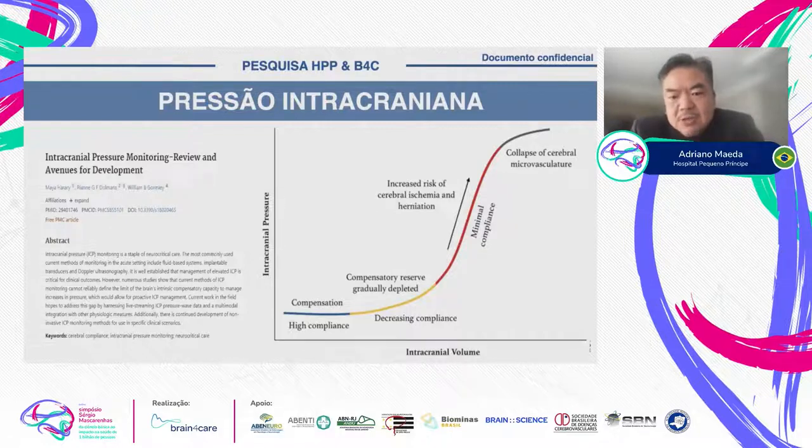This pressure curve is a curve that we see in adults. There's an initial phase where ICP is compensated, here in blue. Here there may be an increase in volume, but there will not be a major increase in intracranial pressure. So here the patient will not have any symptoms at all, or very minor symptoms. After that, we have the compensatory reserve.